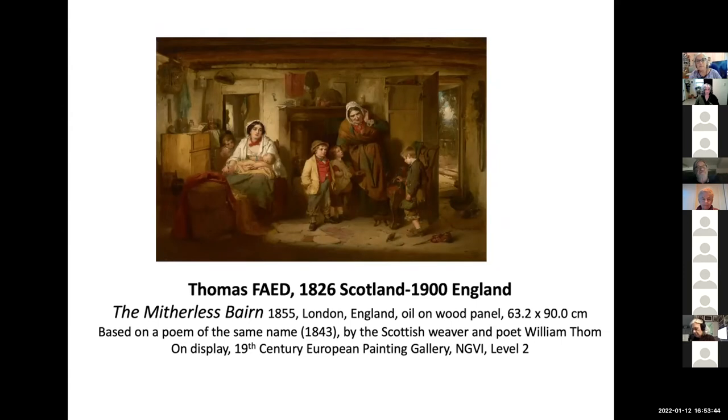Thomas Faed, The Mitherless Bairn. He was not a social realist. He painted from literature, often inspired by Dickens. Poverty, charity, sickness, social isolation were his themes. As a Scottish painter, he is said to have done for Scottish art what Robert Burns did for Scottish song. Faed and Dickens knew each other quite well.